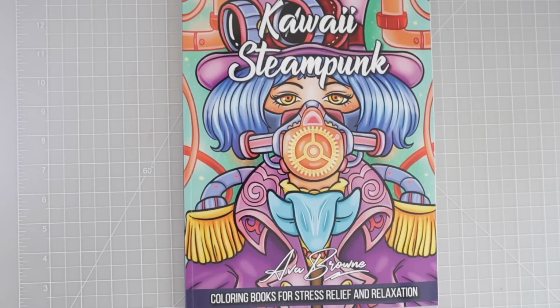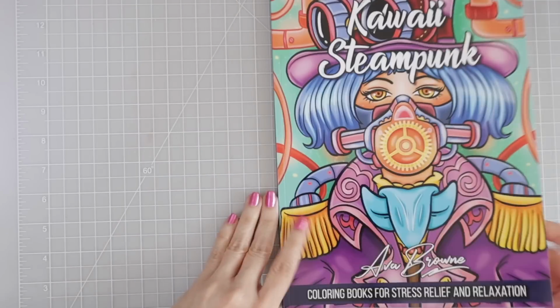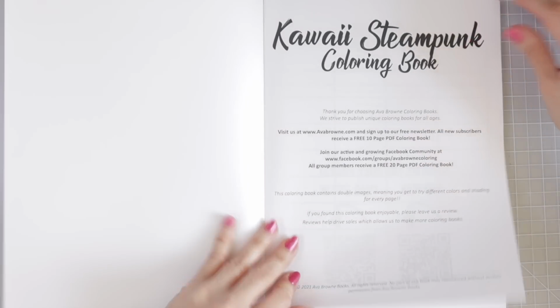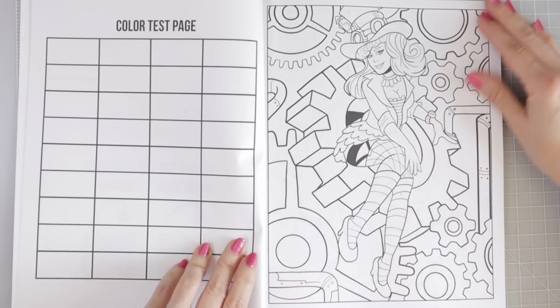Now this one, I have a feeling I'm really going to like, because this is Kawaii Steampunk. And I have not yet seen a Kawaii book that is steampunk, so I would imagine there's going to be some really cute images inside this one. Oh, look at all the gears and such.